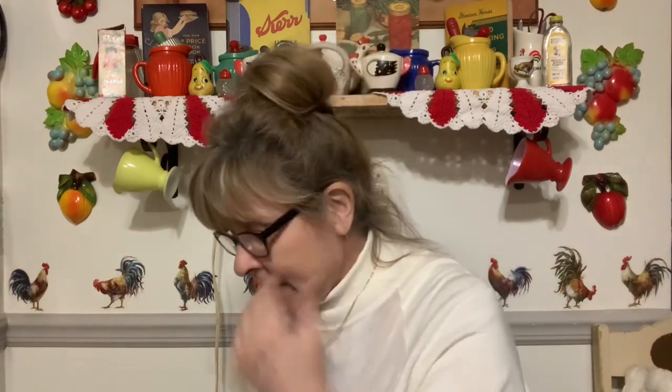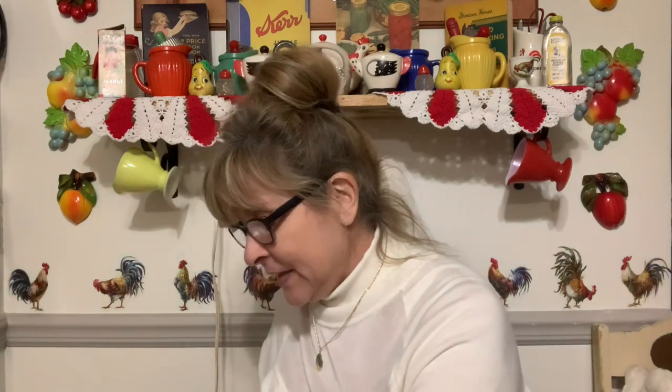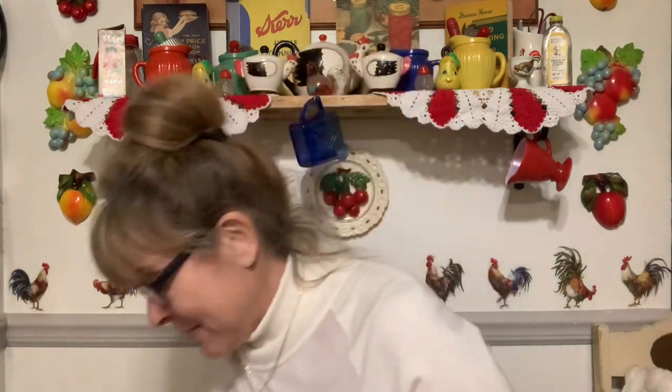Awesome canister set. I really love these. So I'm thinking I may trade these out for the Treasure Craft ones that I have. And maybe I'll sell the Treasure Craft, but I don't know because those are a lot heavier than these are. So I'm not sure.